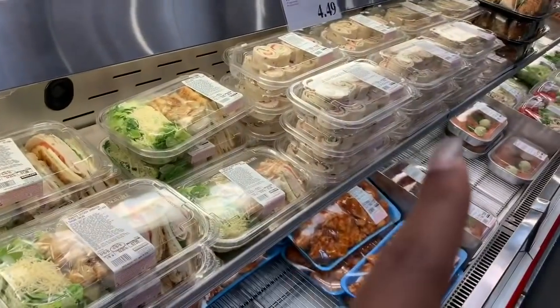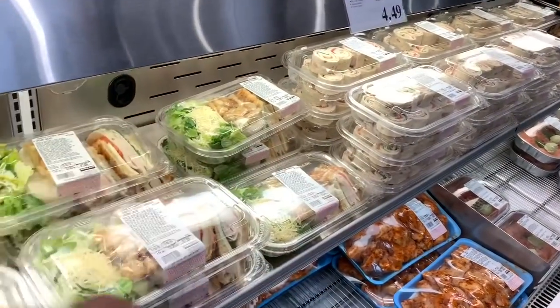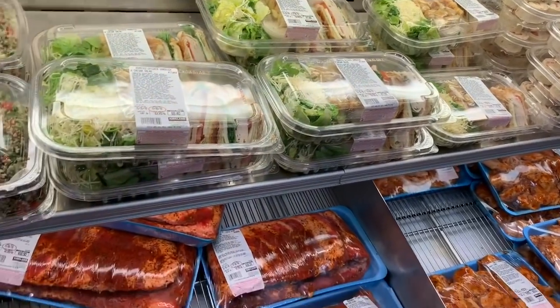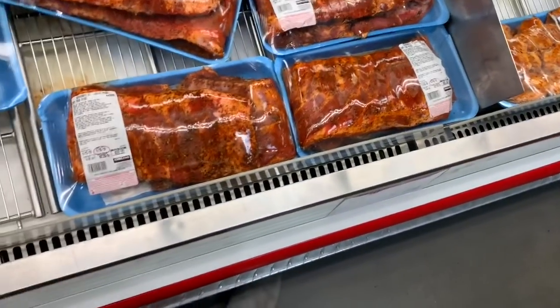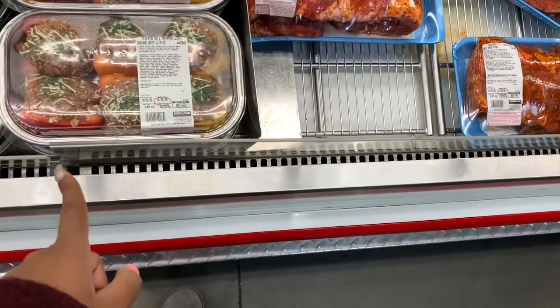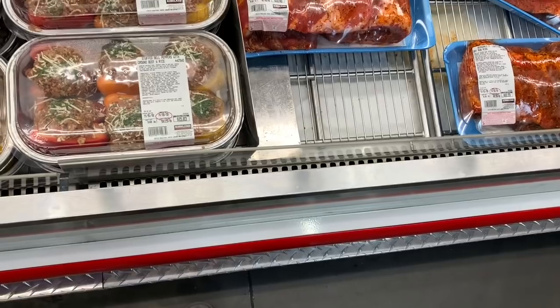I don't like those pinwheel things. Do y'all like those? I hate those. I just don't like them. What is this? Oh, they got some ribs. Some stuffed peppers. That looks good.